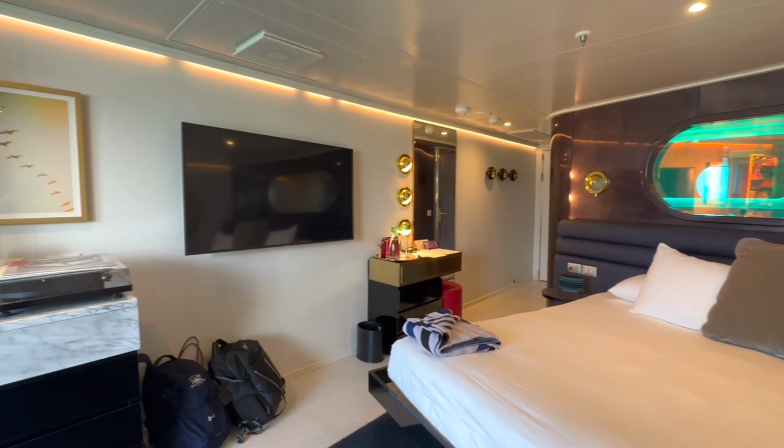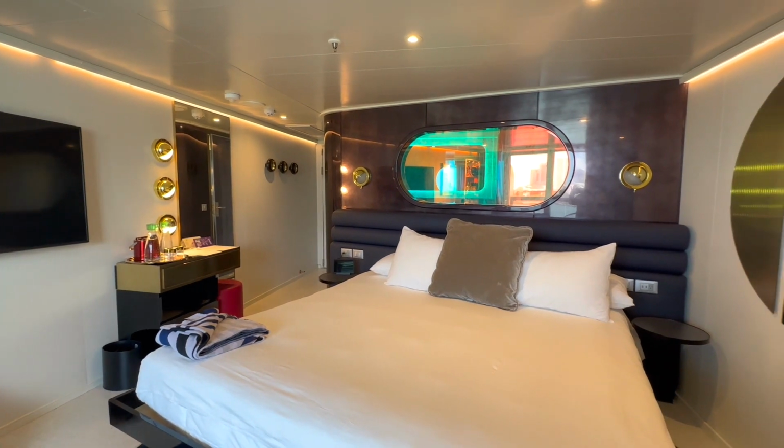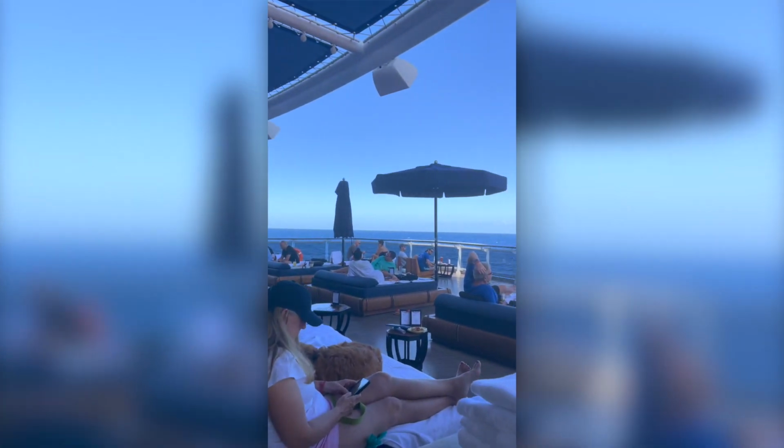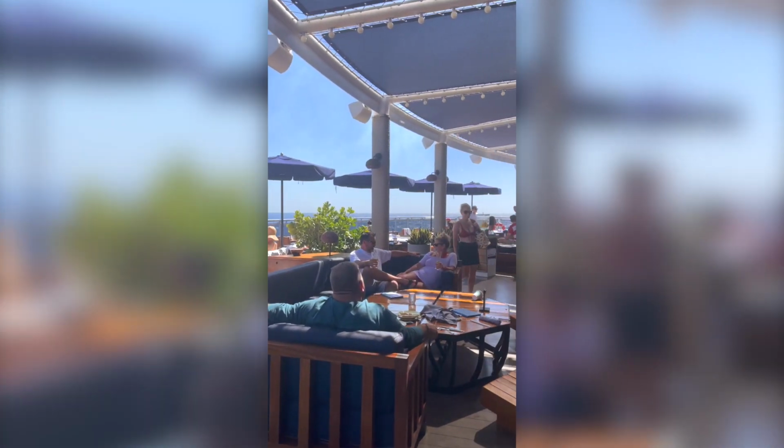Now, I told you my favorite part of the suite was the ability to control my view from bed, but that's not entirely true. I do really love this feature, which happens to be in all staterooms with a view, but my favorite part of Rockstar status is the Rockstar agent.